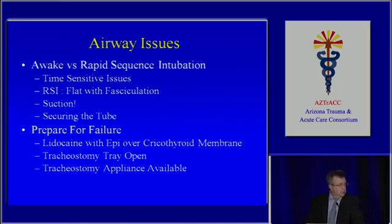If you're going to try to look with a laryngoscope, while it's nice to have them sit up, it's awkward to try to intubate them while they're sitting up unless you're doing an awake intubation. You want to have a lot of suction around. We tend to, as they fasciculate, that's when we lay them down, suck out their airway as much as we can with 1 or 2 suction catheters, and then try to place the tube.